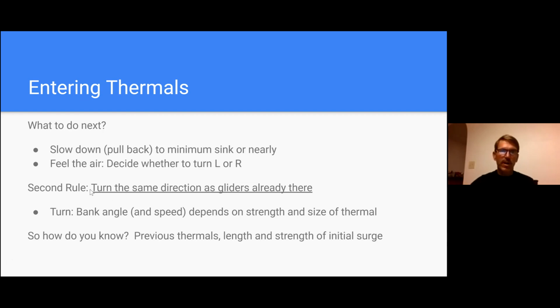Second rule: if there are other gliders, turn in the same direction as the glider's already there. So we always want to thermal in the same direction. Much less likely to have a midair, and we're able to keep track of each other if we're turning in the same direction. And obviously, turn. Thermals are finite in size. We got to turn to stay in. And bank angle and speed depends upon the strength and size of the thermal.